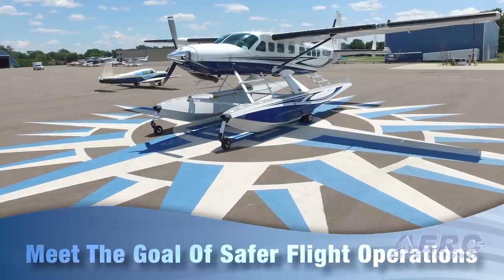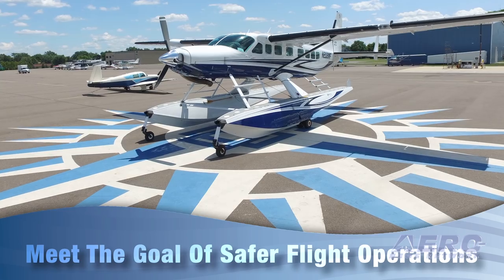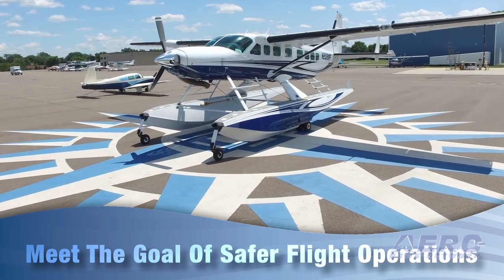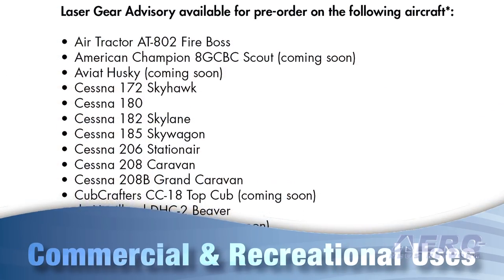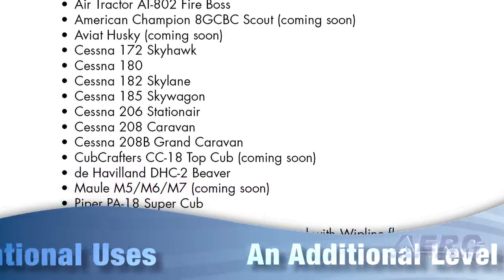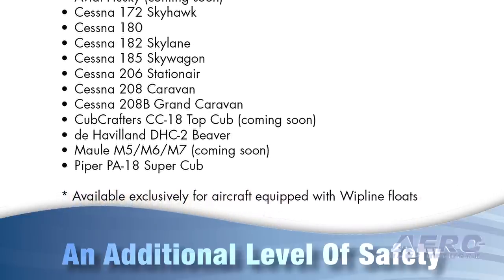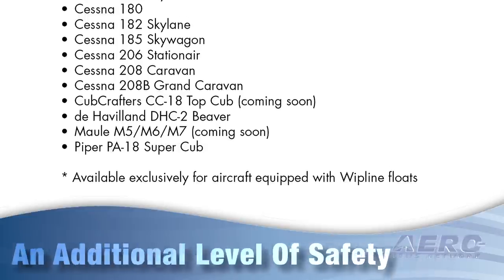The WhipAir Laser Gear Advisory can help ensure pilots and operators of amphibious aircraft meet the goal of safer flight operations. From busy commercial operators keeping a flight schedule to weekend flyers headed off to the lake, the WhipAir exclusive Laser Gear Advisory provides an additional level of safety on amphibious floats.